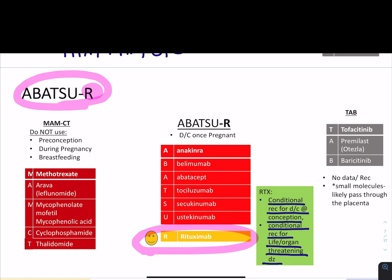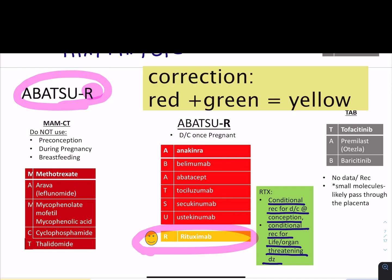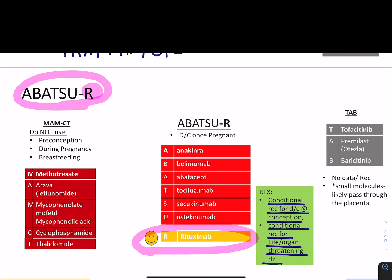So I kind of think of rituximab as not in the red or green, it's kind of on the fence, and yet when you mix red with green, the color yellow comes out. So that's why I put rituximab in yellow, so you could remember that way.